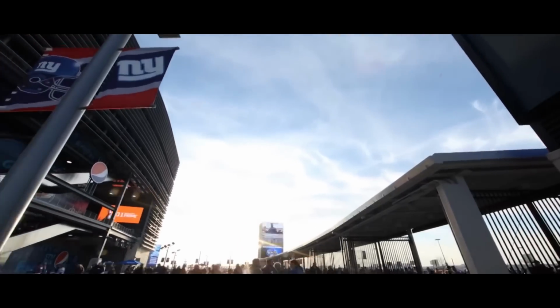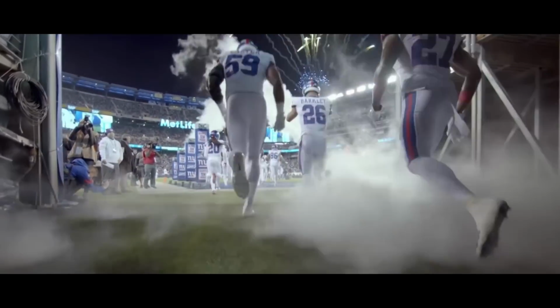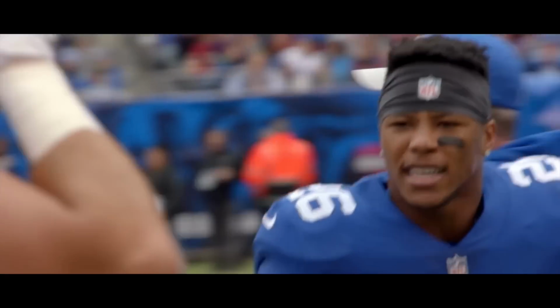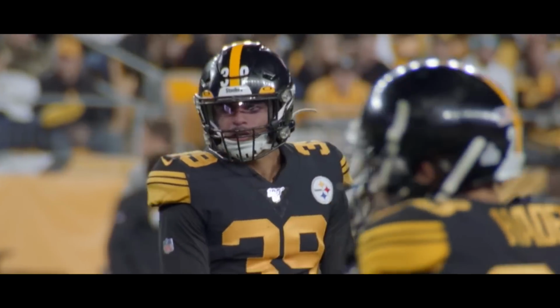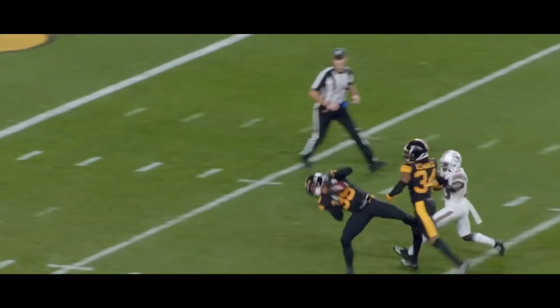The 2020 NFL season is finally here. The New York Giants will be kicking off their season on Monday night against the Pittsburgh Steelers. But this first game of the season will be no cakewalk for the Giants.